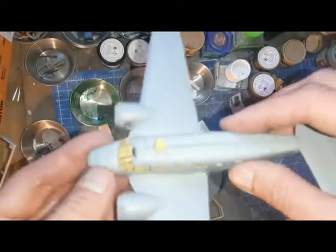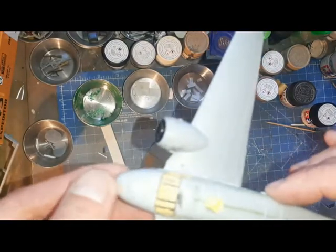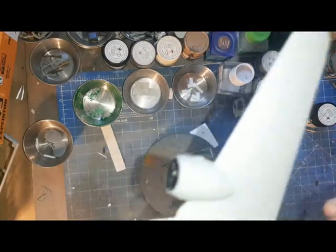So coming along quite well. I'm going to hit it with the first spray coat now, just to look at the state of the seams, and then we'll go from there.